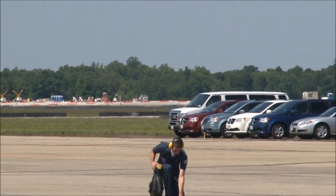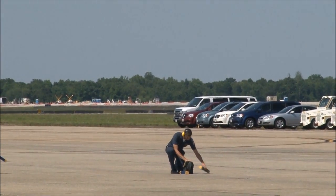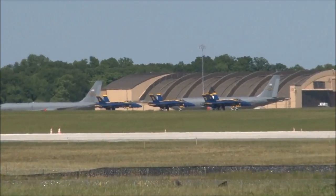as well as the pilot for the VIPs we normally fly at each show site. Blue Angel number 8, Lieutenant Commander Todd Royals from Willow Grove, Pennsylvania, is the Squadron Naval Flight Officer and Events Coordinator.